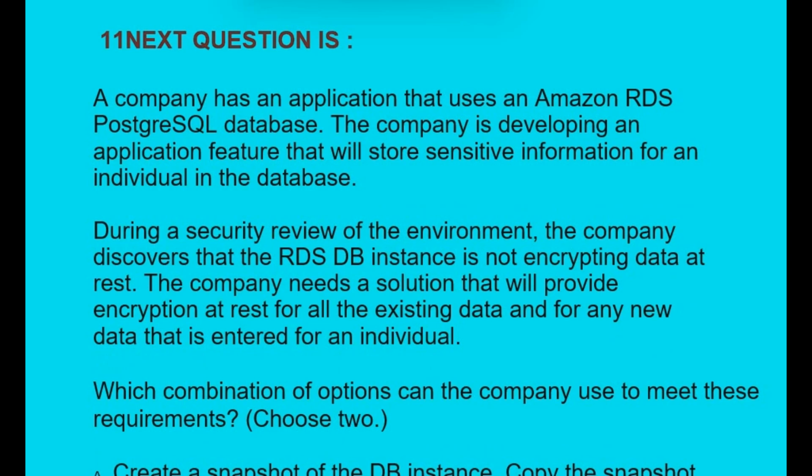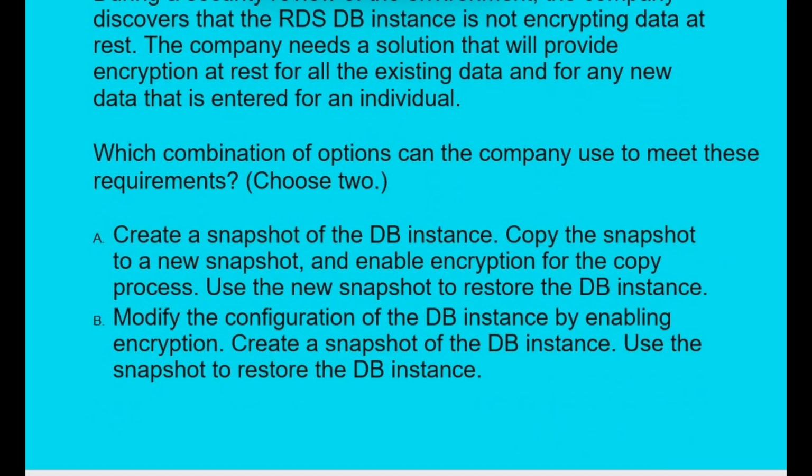Which combination of options can the company use to meet these requirements? Choose two options. Option A. Create a snapshot of the DB instance. Copy the snapshot to a new snapshot and enable encryption for the copy process. Use the new snapshot to restore the DB instance.